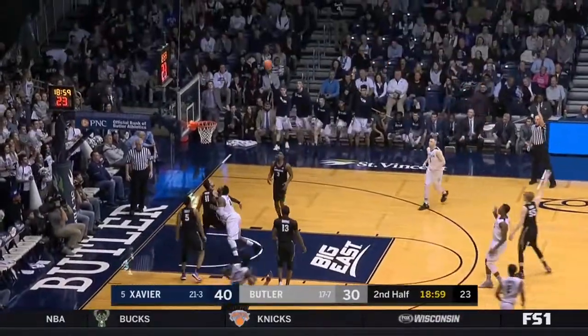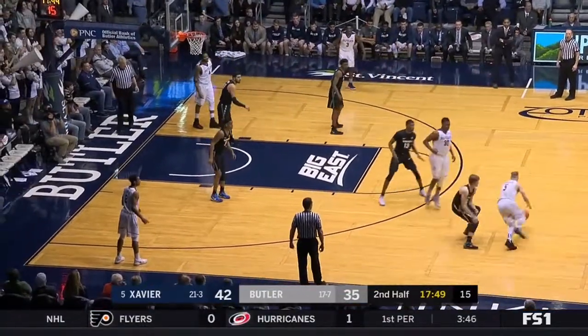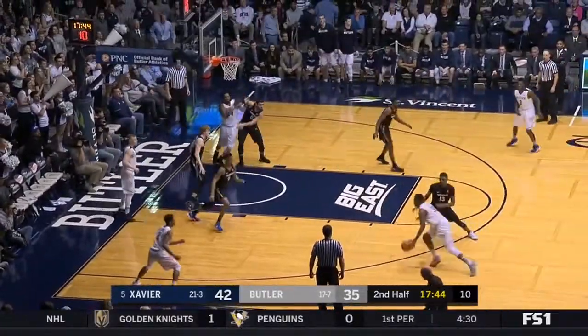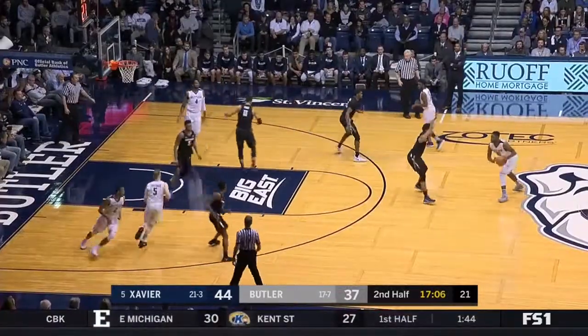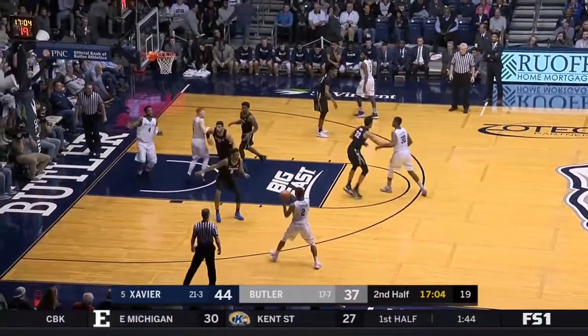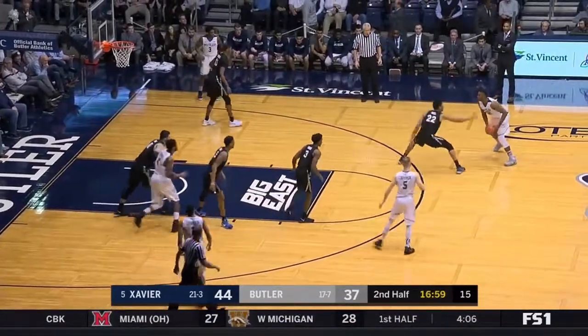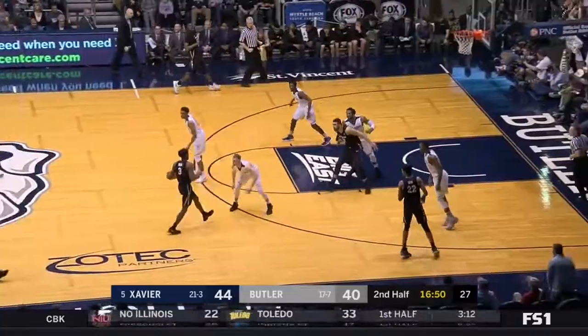Martin left open for three. Got it. Jorgensen turns the corner, kick out to the corner. Here's Kelan Martin. Good ball fake. Jump stop off the glass. He's with great pace. Under control. He's doing it all tonight. Martin for three. Got it. 4-point game.